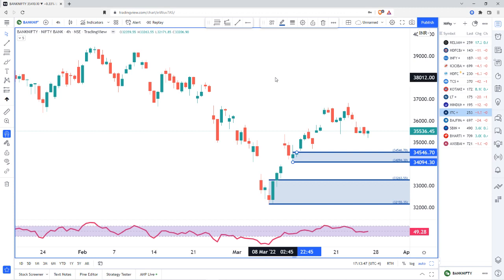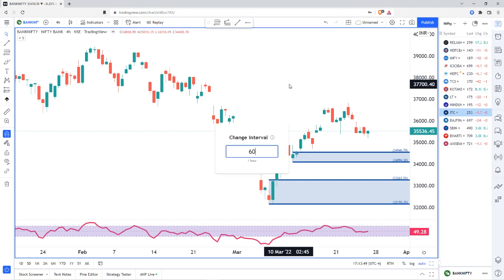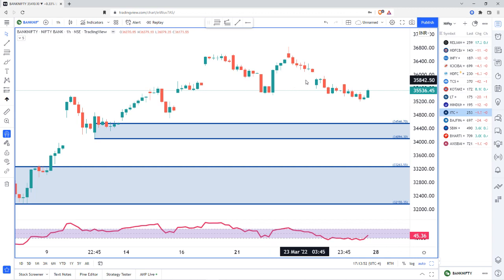Just got to pick your battles, even going into smaller time frames like 60 minutes or less, and just look for opportunities where you see the rally-base-drops or drop-base-drops, areas of good solid supply that have not formed yet. We just don't have them yet.